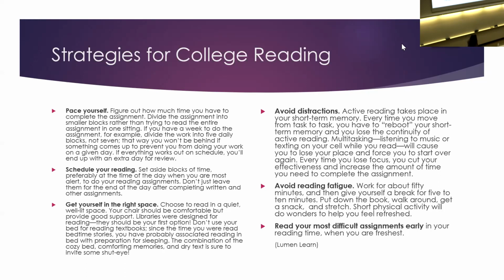Avoid reading fatigue. If you can take a break about every 50 minutes or so, then take a break. Get up, move around, get a snack, do some stretches, something to kind of get your body going again. But really, going over about 50 minutes is a lot to expect. And that's not a hard and fast time. You can always adjust based on what your needs are, but just try and be mindful of the fact that you're getting fatigued as you read.